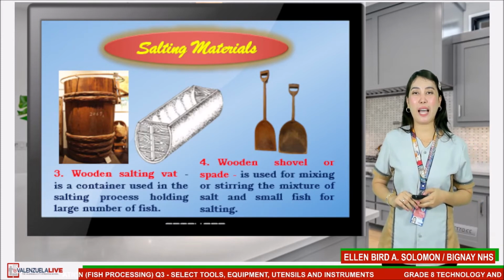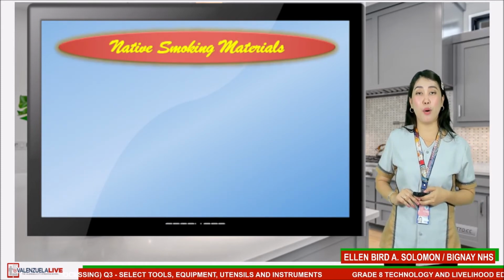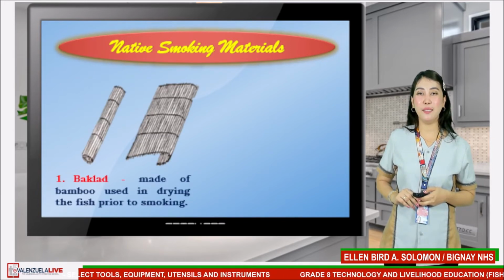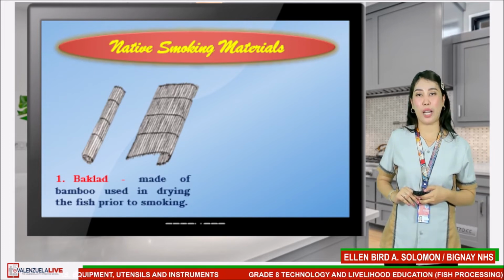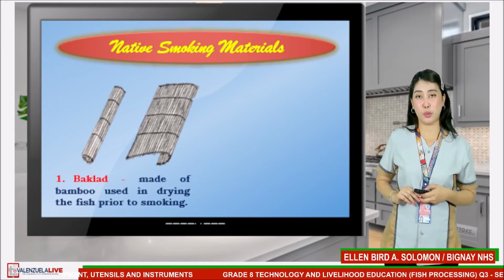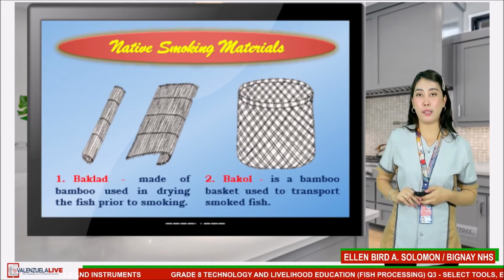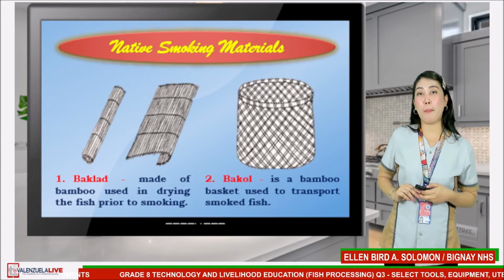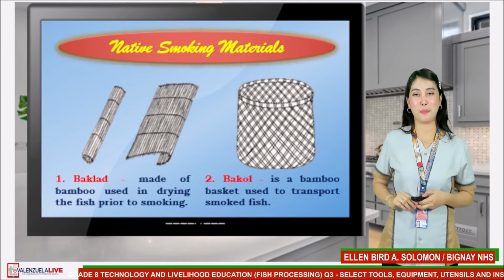Okay, so last but not the least are our native smoking materials. We have baklad. Baklad is made of bamboo which is used in drying the fish prior to smoking. Next is bakul, which is made of bamboo also. So it is a basket used to transport smoked fish.